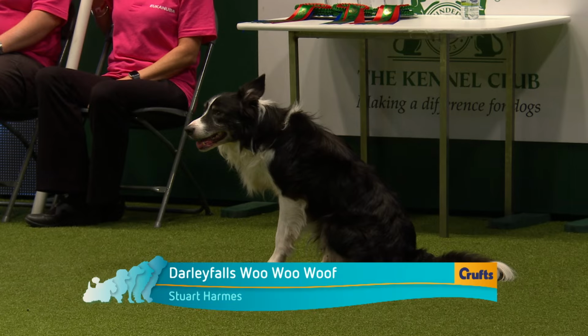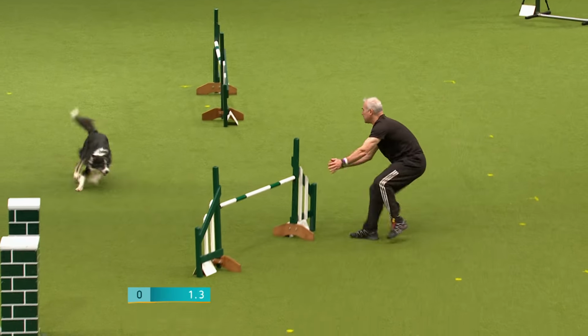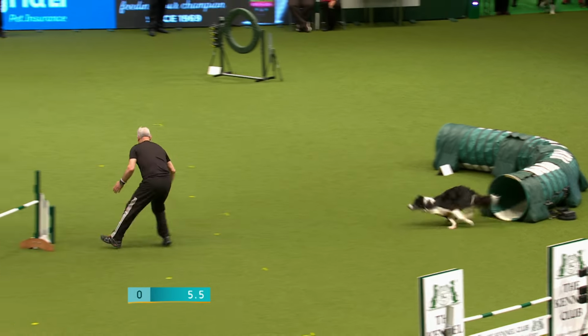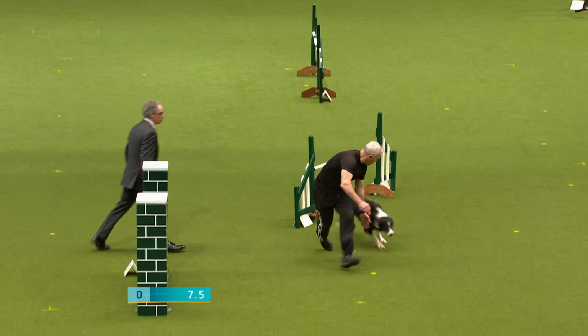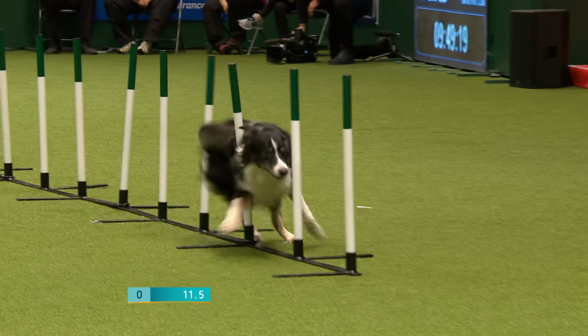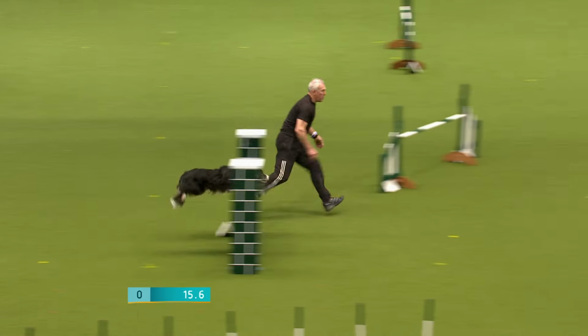So next to go, Stuart Harms with Woof, Border Collie. Darley Falls Woo Woo Woof is his full kennel name. Sounding around the back, crossing to get into the weaves. Nicely done. Oh, good dog. That was a very good dog. Made sure he stayed in those weave poles.